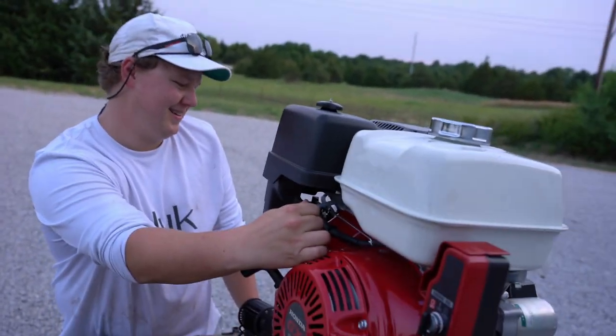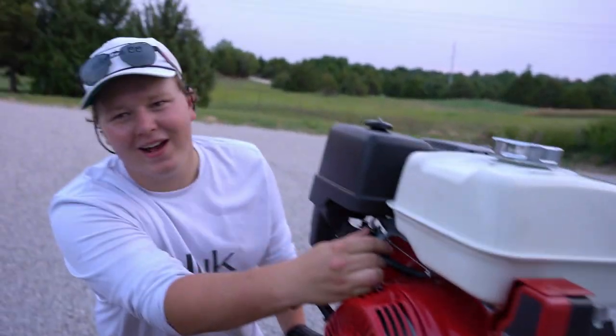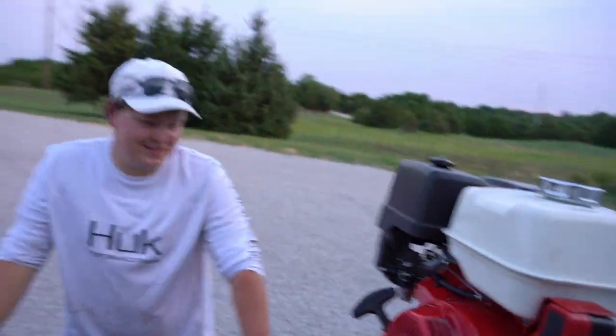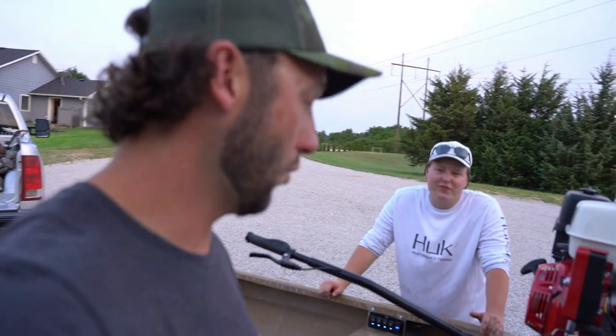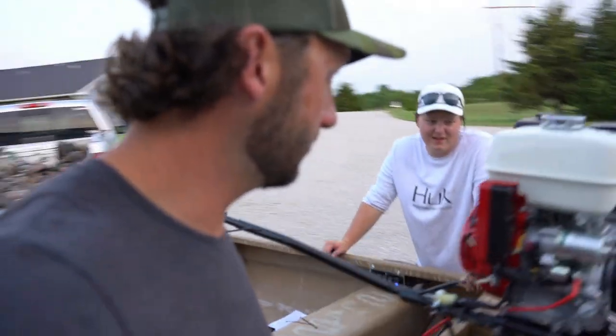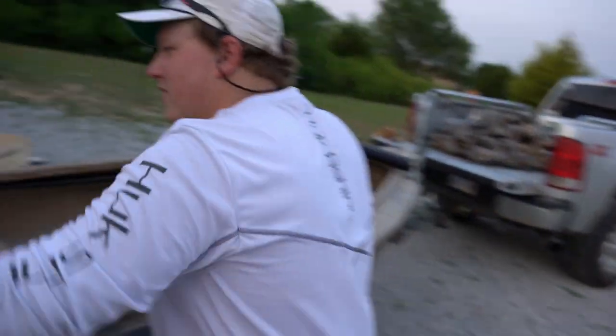Dude, it is gonna burn. Wow, the fact that that fired right up. That's why we bought the nice, easy engine. That is exactly why we didn't go to Harbor Freight. How did the fuel get down there that quick? I don't know, that's crazy. Well, I mean, it turned over half. Yeah, we didn't have to prime it or anything. That's awesome. That is so cool.